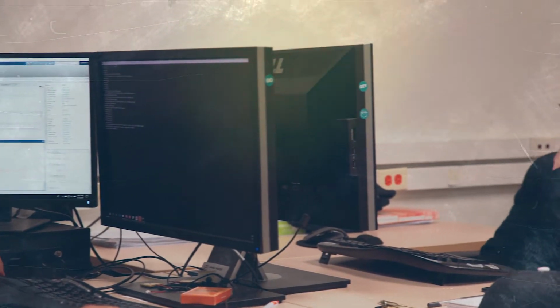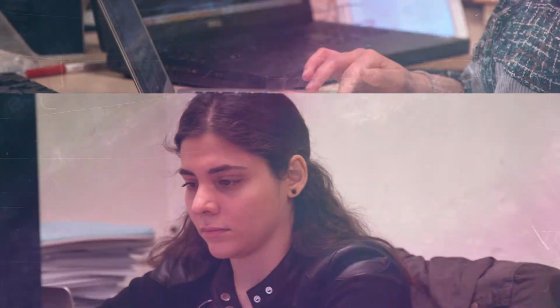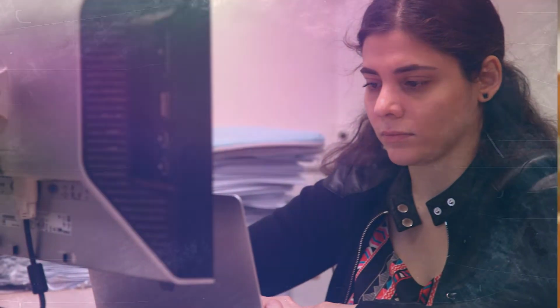One of the things that is really important for my research group is staying away from one size fits all. I'm more interested in moving away from that standardization towards personalization.